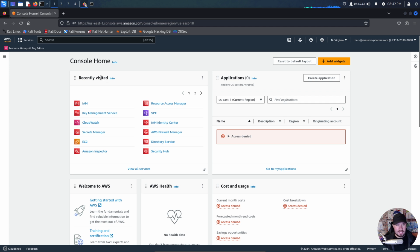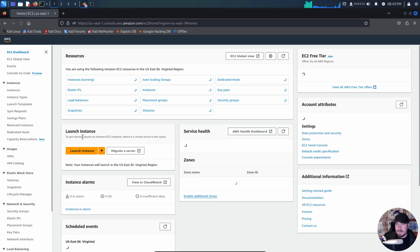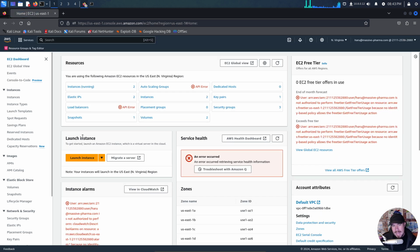And we can see some recently visited information. One of the first things you should check when you get on an AWS account is, hey, what EC2s are running? Now, once again, if you're new to AWS, the terminology can be really confusing because I swear AWS just likes to do these crazy names to make things confusing for you. So we have to look things up in their documentation. But an EC2 in AWS is just a virtual machine. So when you hear EC2, think virtual machine. If you use VirtualBox, it's sort of like that, but in the cloud.